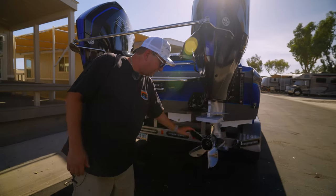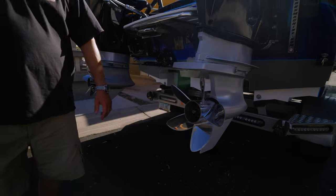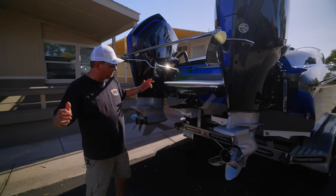These are Max 530s, five blades. Just today we were out cruising around, not even trying to hit wide open, and we were running 90 handling. It was still pulling. Great, great rough water boat.